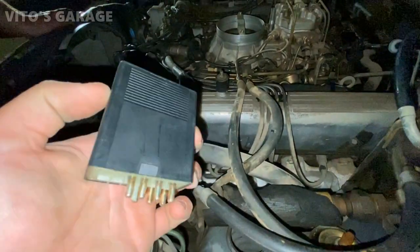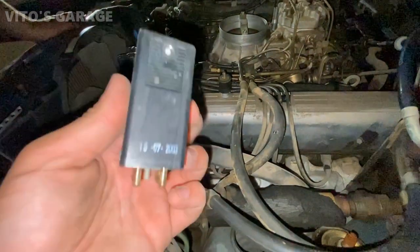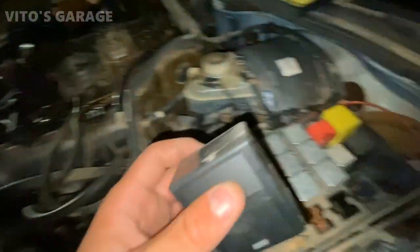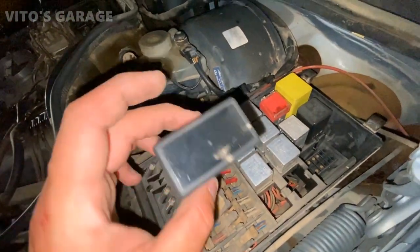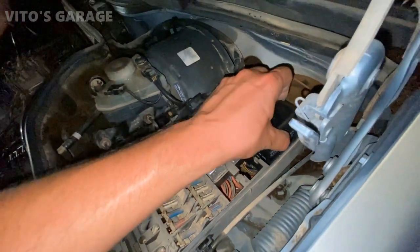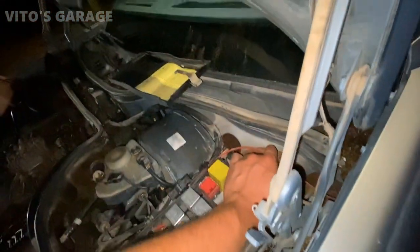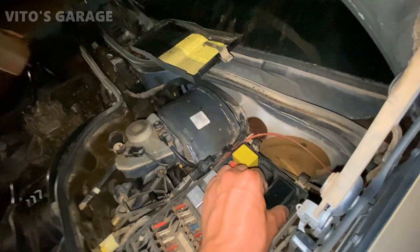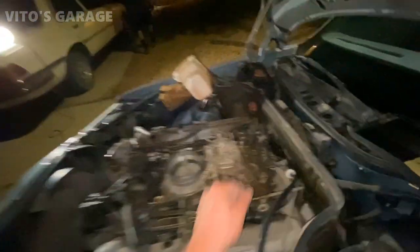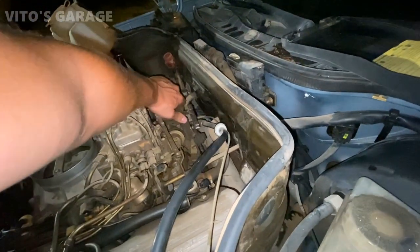I'm pretty sure this is for the fuel pump. Pretty sure. Fuel pump relay, 2003, it sits right there. Okay, so what we're gonna do is I'll pop it back in and then we're gonna try to hit that pump a little bit with a tool. Sometimes it comes back to life. Maybe we'll get lucky. Oh, this linkage is really stiff too.